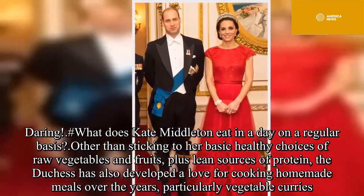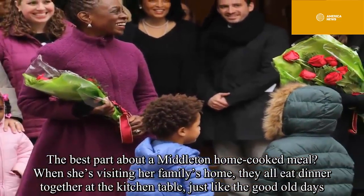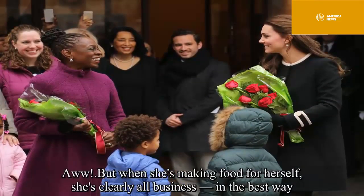The best part about a Middleton home-cooked meal? When she's visiting her family's home, they all eat dinner together at the kitchen table, just like the good old days. But when she's making food for herself, she's clearly all business, in the best way.